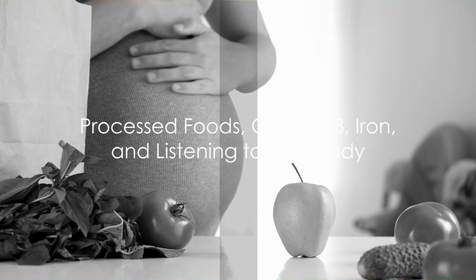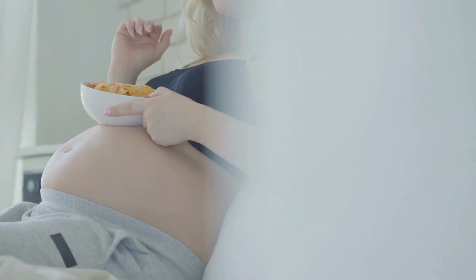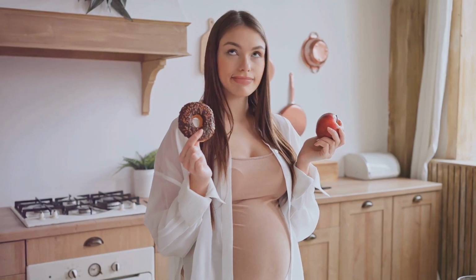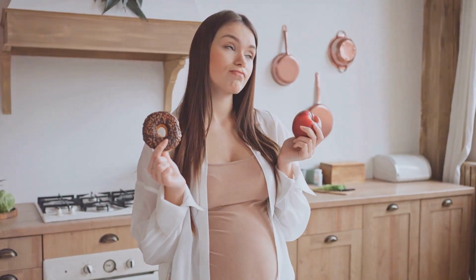Processed foods might be tempting, but they are best avoided. We've all been there, with that candy bar or bag of chips calling our name, but remember, these foods are often high in sugars, unhealthy fats, and artificial additives. They offer little nutritional value and can lead to unhealthy weight gain.